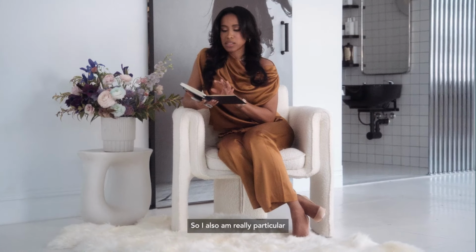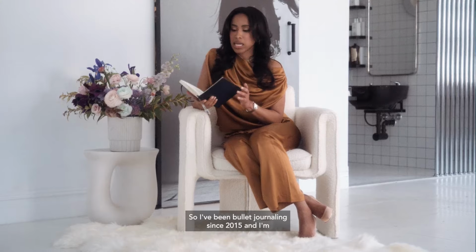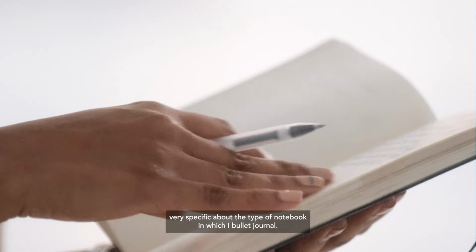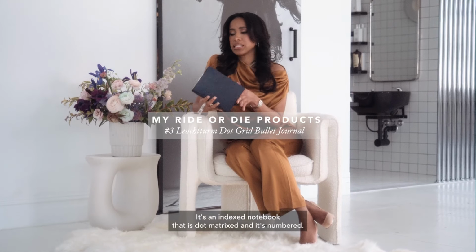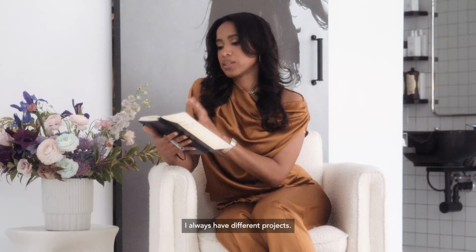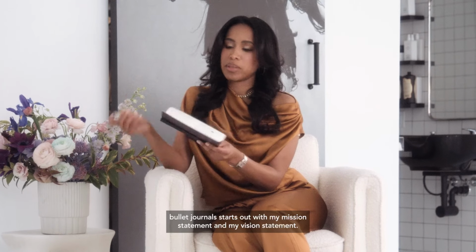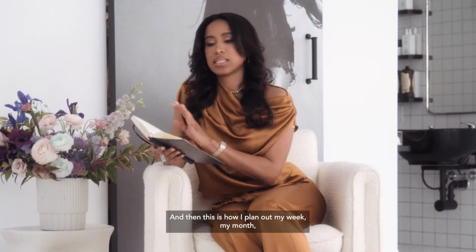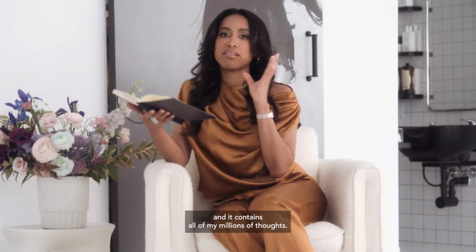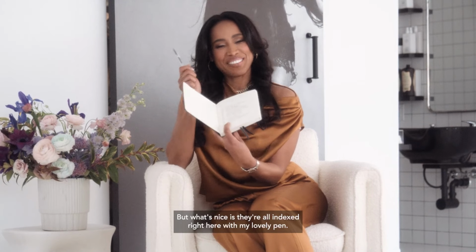So I also am really particular about making sure that I always use this pen when I'm writing in my bullet journal. So I've been bullet journaling since 2015, and I'm very specific about the type of notebook in which I bullet journal. So I'm a huge fan of the Lectitern. It's an indexed notebook that is dot matrixed and it's numbered. I always have a chaos list. I always have different projects, my goals, my intention, and then every one of my bullet journals starts out with my mission statement and my vision statement, and I look at that pretty much daily. And then this is how I plan out my week, my month, and it contains all of my millions of thoughts. But what's nice is they're all indexed right here with my lovely pen. So I love these two.